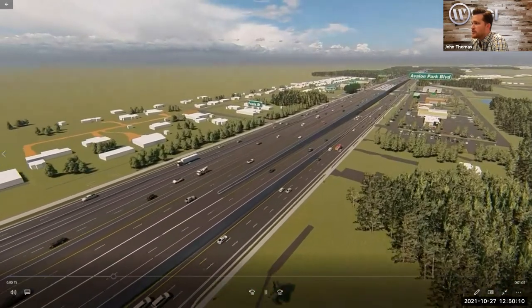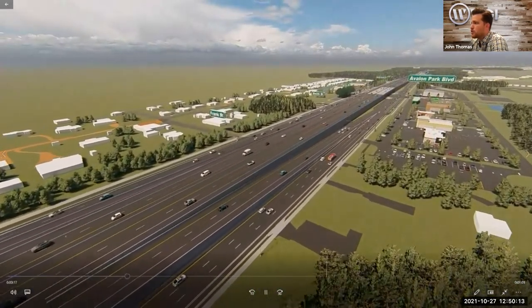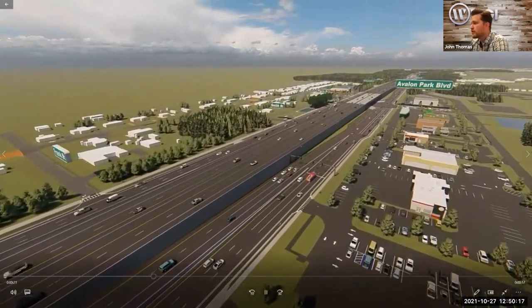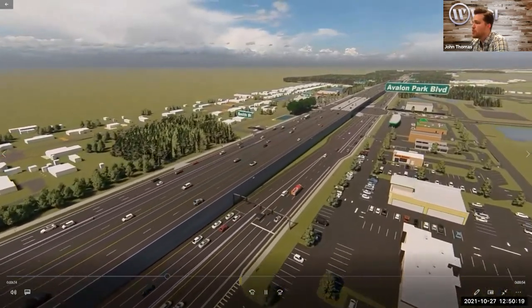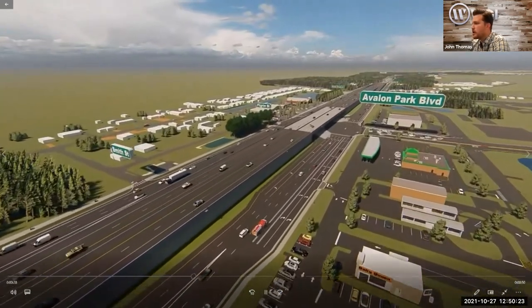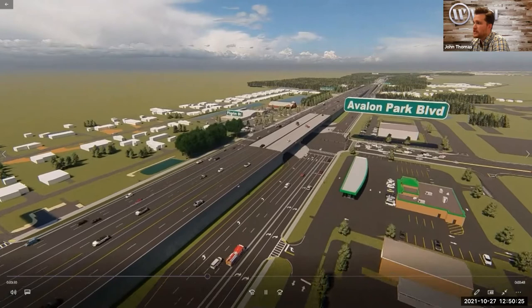For advertising from the westbound to show that their business won't be able to be visible from the westbound now. This was also great for the public. We got to show homeowners in this area how this construction job was going to affect their daily commute.